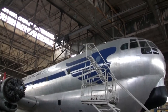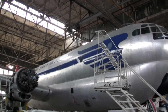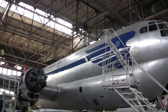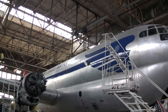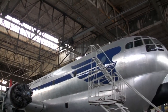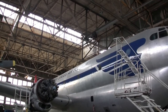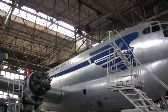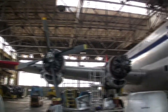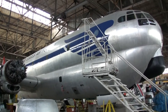So they got this in Wyoming? Where did you say the Berlin Historical Society found it? This was being used as an aerial firefighter, and they got it in Grable, Wyoming. I know Grable because I've been there. They have forest fires and they have to deal with them. So when they retired this as an aerial firefighter, they sold it to the Berlin Airlift Historical Foundation.